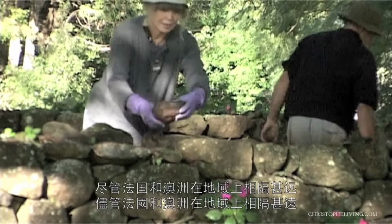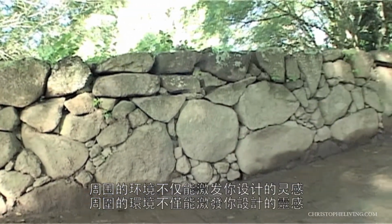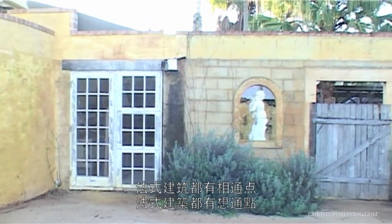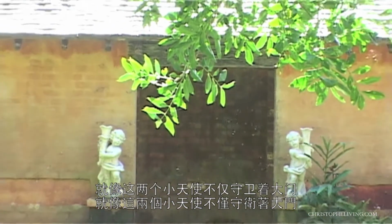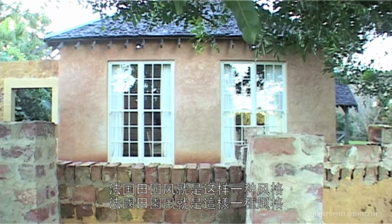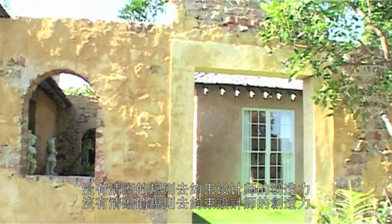Although France and Australia may be continents apart, the concept of the provincial style is transportable. The surrounds not only inspire what you design, they can also provide the materials necessary to create this very feeling. And while the French style has a certain formality, just like here, two little angels guarding and framing an entrance, at the same time, it's also about imagination and adaptation. French Provincial is certainly a style, although there are no distinct rules to prevent individual creativity being expressed.